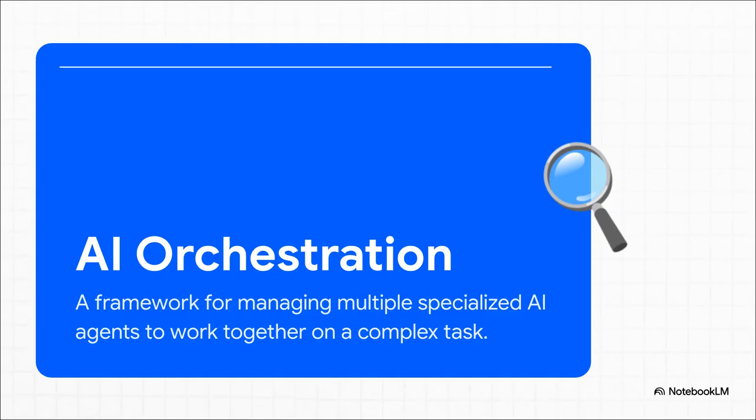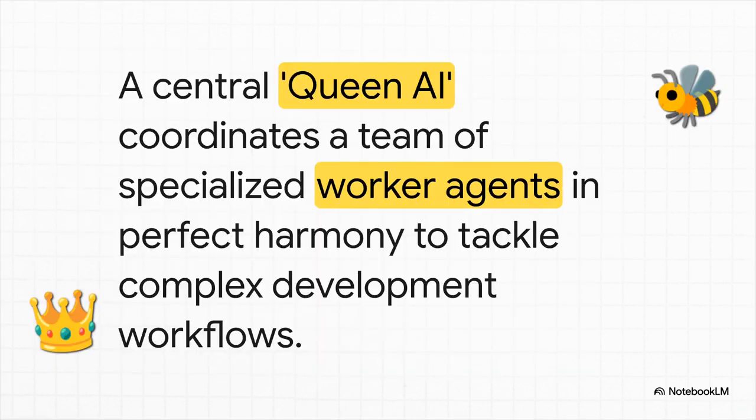So what is AI orchestration? Honestly, the best analogy is a conductor leading an orchestra. The conductor isn't trying to play the violin and the cello and the trumpet, right? No way. Their job is to coordinate all the specialists to create one beautiful, complex piece of music. In the exact same way, Claude Flow coordinates AI agents. And to make this idea really stick, the creators use this awesome analogy, the hive mind.